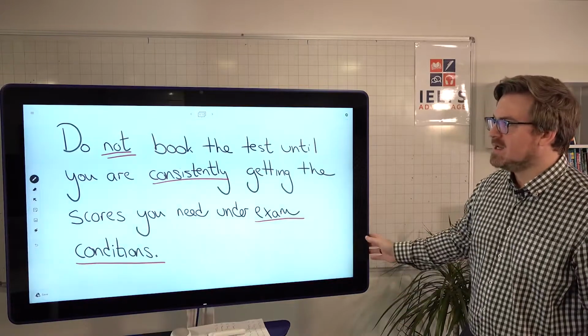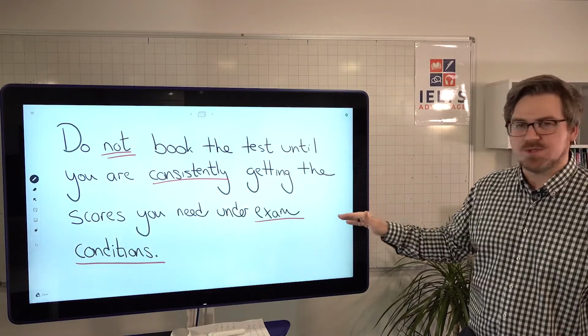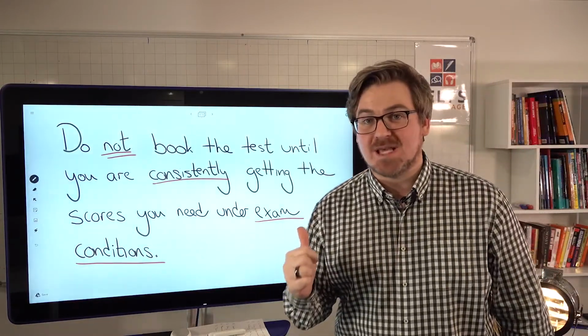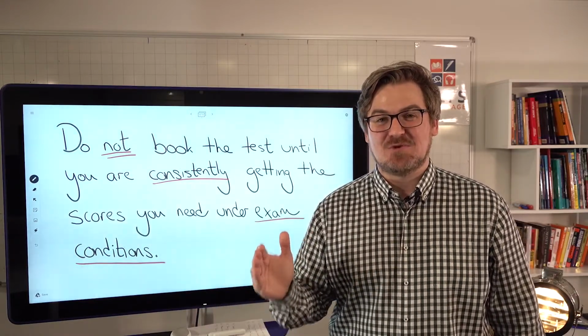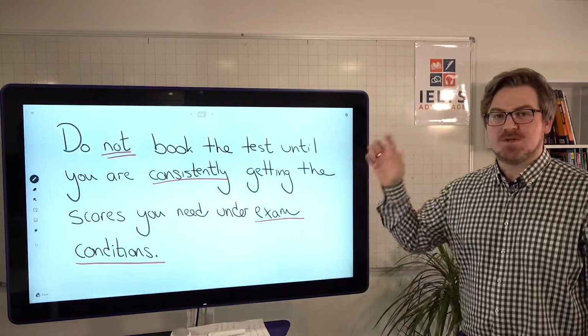How will you know you're ready? Do not book the test until you are consistently getting the scores you need under exam conditions. Read that again. It's going to save you hundreds, if not thousands of dollars, and it's going to save you weeks, months, maybe even years of your life. Do not book the test.